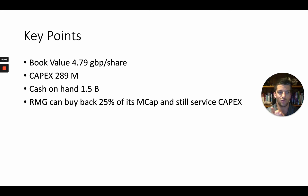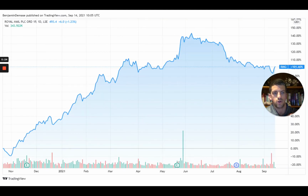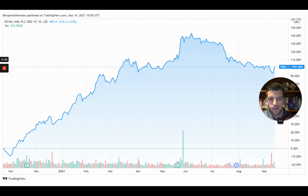This company's trading for basically liquidation value. It's with the cash that it's got, able to pay out its capex, maintain its business, and could easily buy back, maybe a quarter of the shares outstanding, conservatively speaking, and continue to operate and grow into the future. So very, very exciting. And I think that people were starting to realize how underappreciated the company was, certainly last year, where if we look at the year to date, the price has gone haywire.